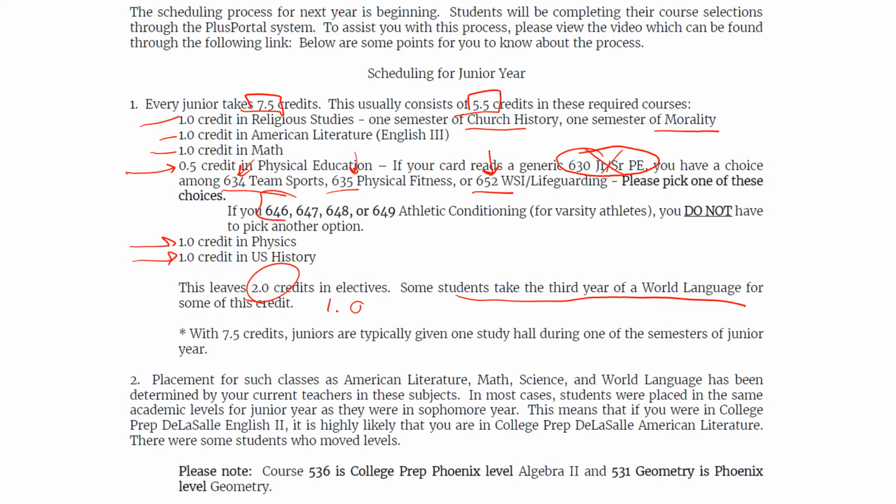If you are going to be a potential varsity athlete next year, your head coach will have already scheduled you for one of the athletic conditioning courses, one of these 4 courses here. Do not pick any of the other team sports, physical fitness, or lifeguarding if you have 646, 647, 648, or 649 on your card. You can only have 1 PE class per year, not 2, so don't pick another class adding up to your 6.5 credits. Placement for the courses is done by your current teachers, as you're familiar with.